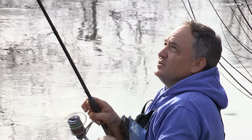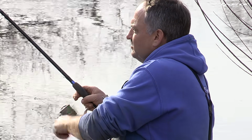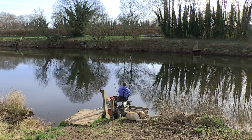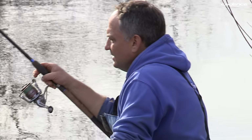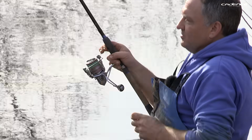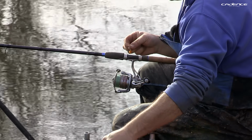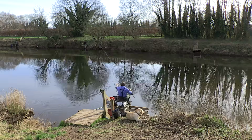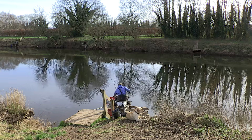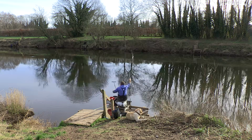The two rods I've set up today are both CR10 13 foots. This is the number two, and I've set up a number three. So the number three's a little bit more powerful, and that's the rod I'm using for fishing with bigger baits like meat. Both the rods are brilliant for this kind of fishing because they've got lovely progressive actions. And you can play silver fish like dace, small chub and roach, no problem. If you were to hook a bigger bonus fish, you'd have no problem getting them out.